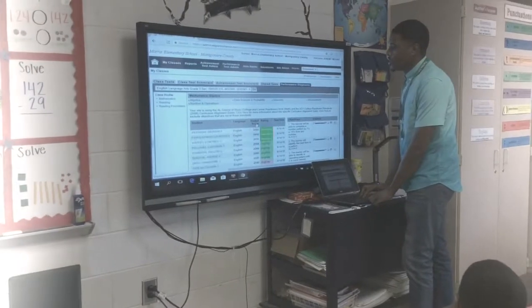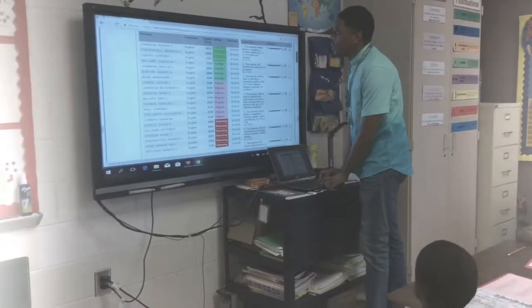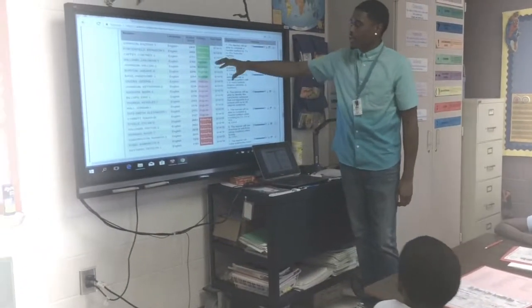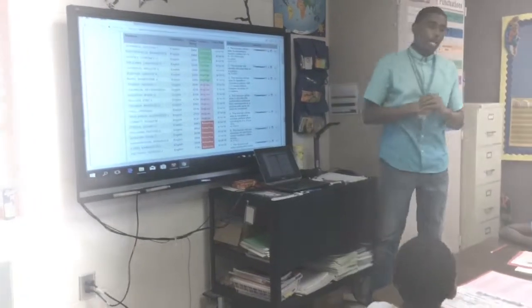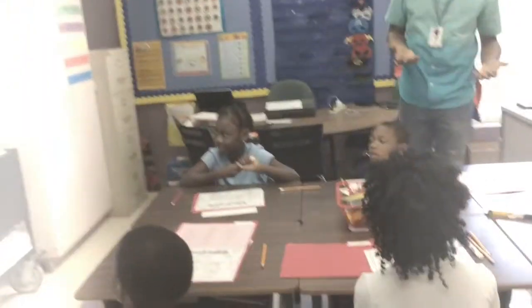All right, so what we're going to do is look at our scale score and see what area we're in. If you're in dark green, that means you're above average. Green means you're average high. Pink is average low, and red means you're below grade level. So what color would you most likely want to be in?